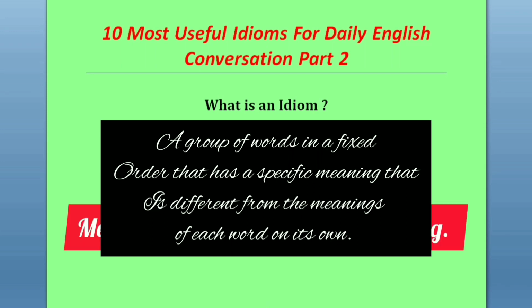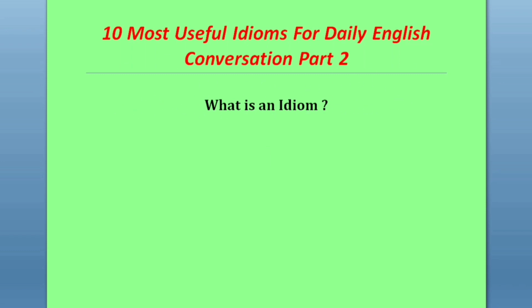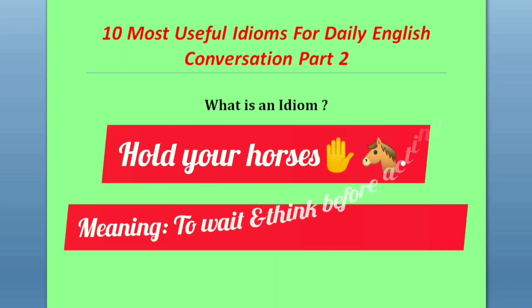An idiom is a group of words in a fixed order that has a specific meaning that is different from the meanings of each word on its own, right? So overall it has a meaning, and the meaning is different from the meanings of each word on its own, right?